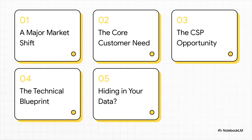All right, here's the game plan. First, we're going to tackle the why, the huge market shift that basically put Power BI on everyone's radar. Then we'll get into the what. What is that one core problem your customers actually have? And of course, how you can fix it. And finally, we'll dig into the how, the nitty-gritty technical blueprint to make it all work.